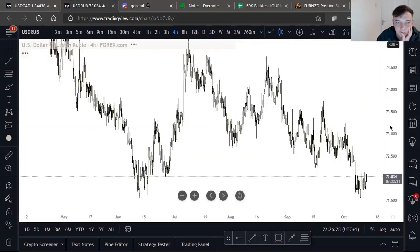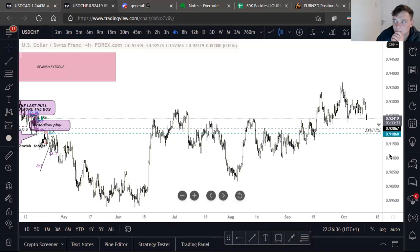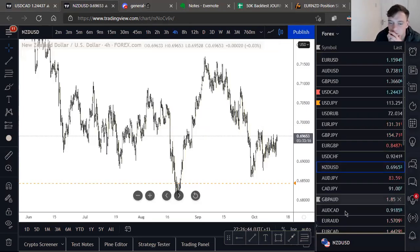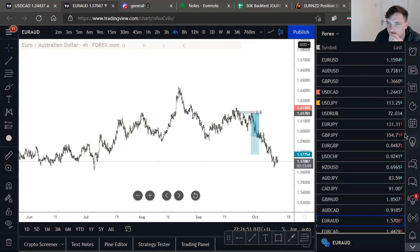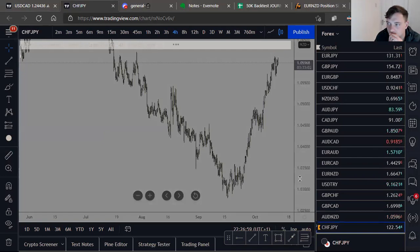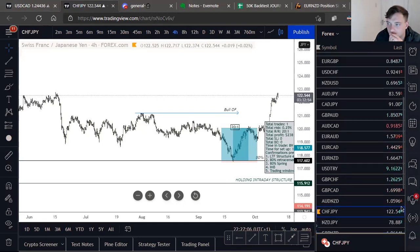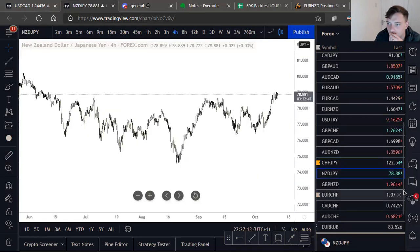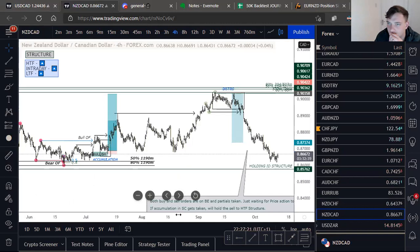It wasn't this one. It wasn't GJ. It wasn't EURGBP. Might have been NZD something. Euro... Might have been CHFJPY. No. Yes, oh yes, it was this one.